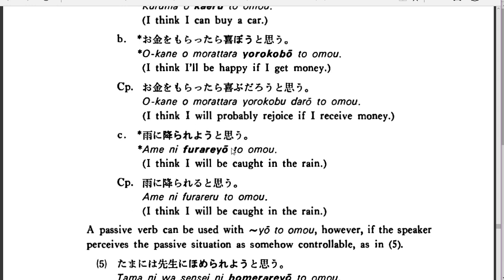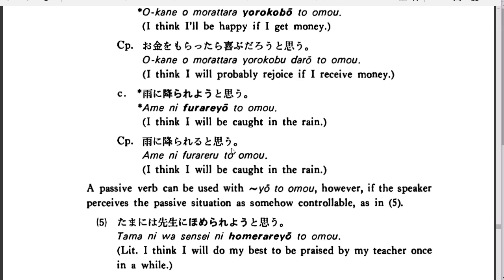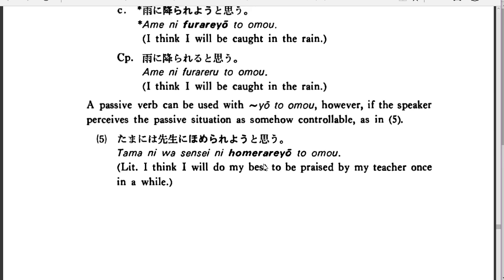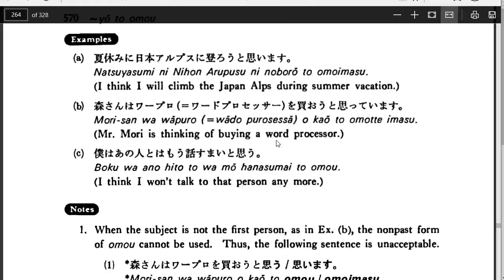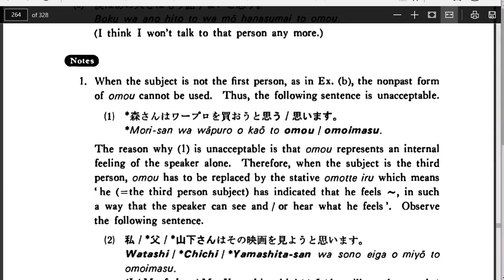Okay, so volitionals cannot be used for things that are not under direct control. A passive verb can be used with yō tomo, however, if the speaker perceives the passive situation as somehow controlled. So, tama ni wa sensei ni homerareyō tomo: I think I will do my best to be praised by my teacher once in a while. By doing something good, then you will get praised for it. That makes sense. Alright, so there we go. And this was how many example sentences? It looks like 3 plus 2, so 5 total.